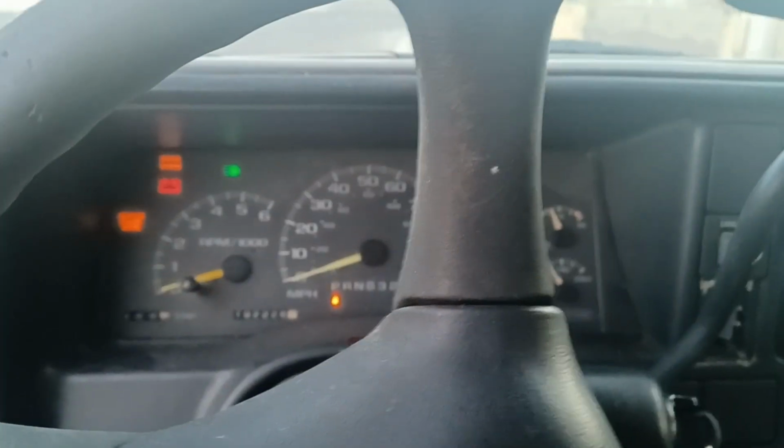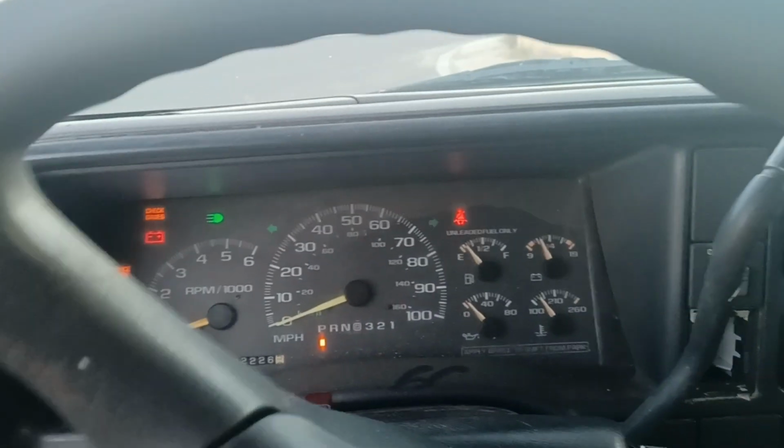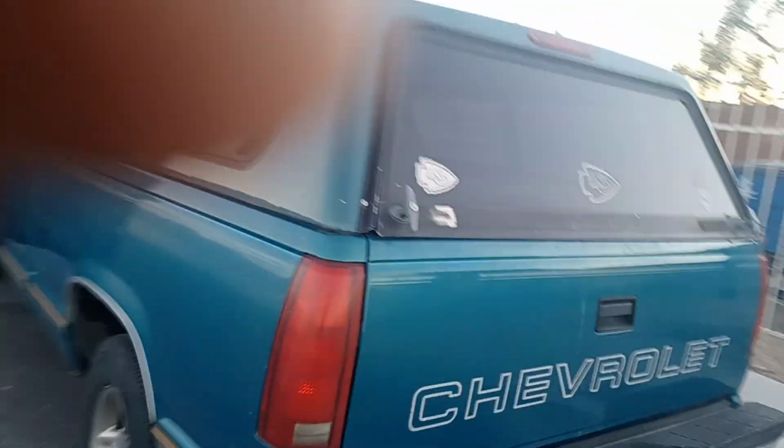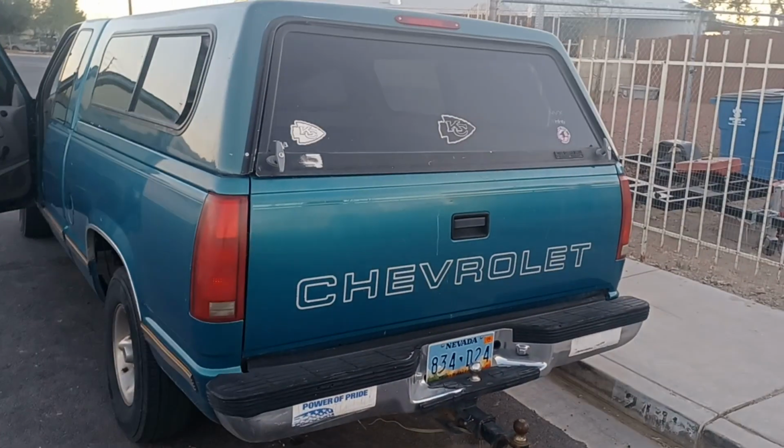So first thing I checked was the bulbs. Sorry about that steering wheel. And I went out and checked, and outside everything works. They're both working on the rear. My finger out of there.